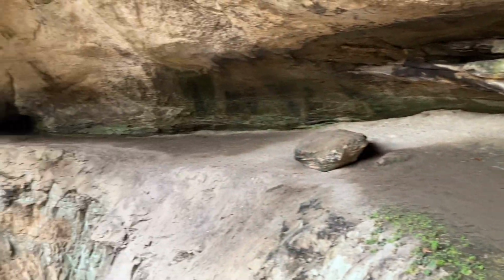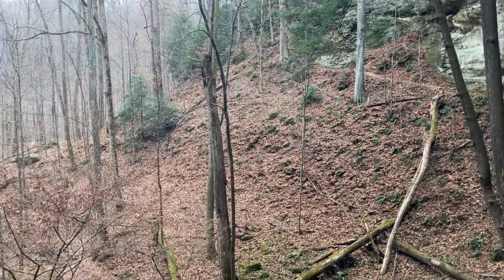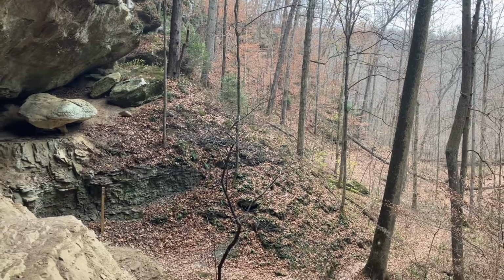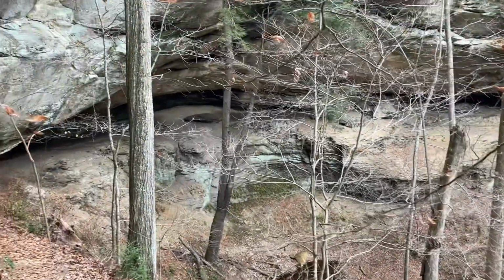You get a fire back here. You have water in front of you. Back then, the woods were full of animals. You have everything you need to live. Okay, I'm going onward. Okay, I'm getting ready to leave this area.